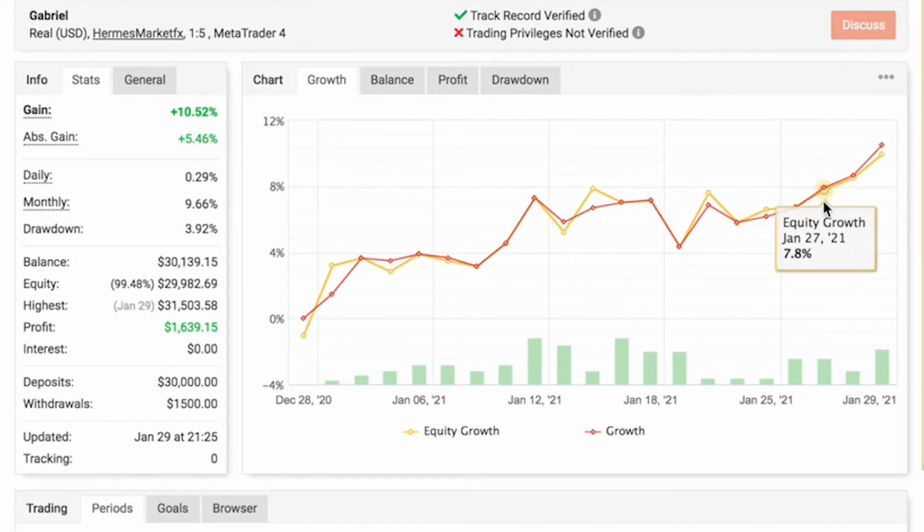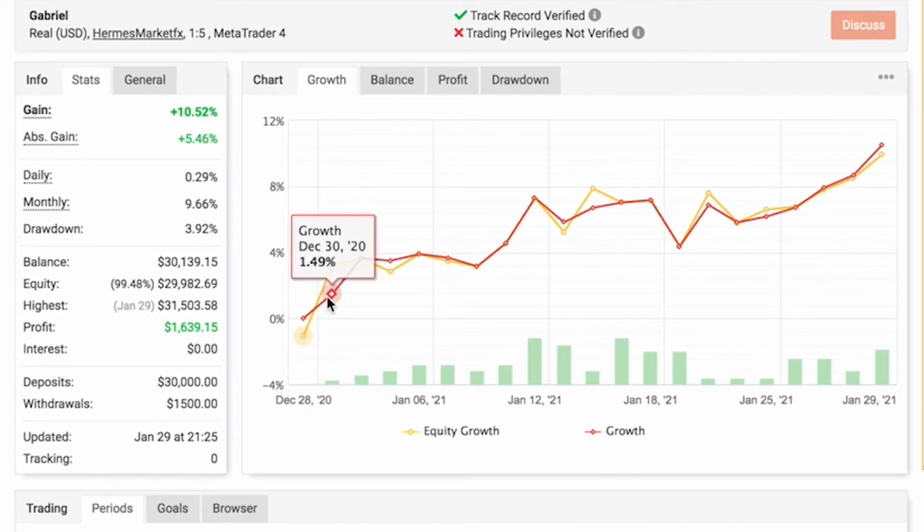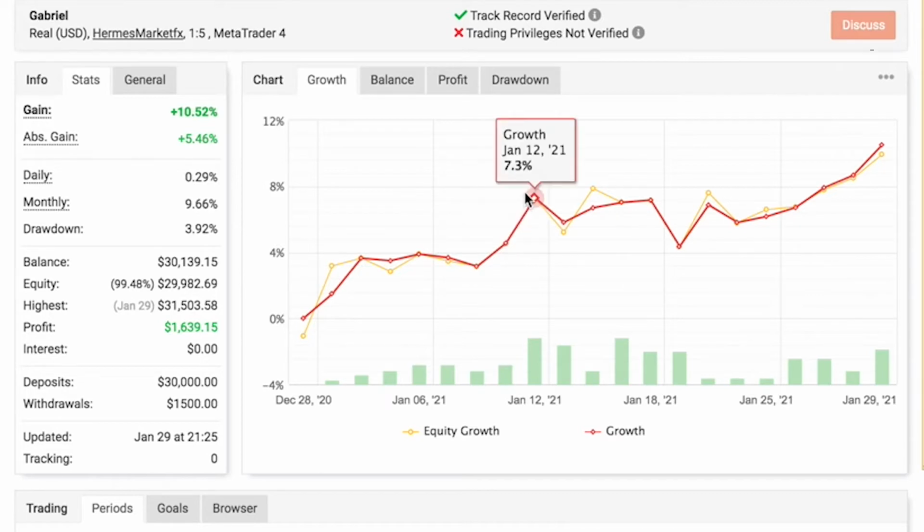And now let's have a look at the equity line first of all. The first thing that we want to mention is the fact that Gabriel never went in negative territory. In fact, we can see that since he first joined the program, he went just one way up, and just a few days after, he was already up 3.65% on his account. By mid-January, it was up almost 8% on his account, and then from that point onward, he went one way up towards his target.